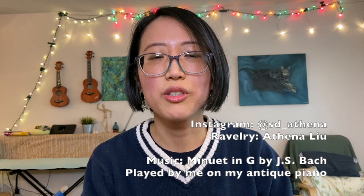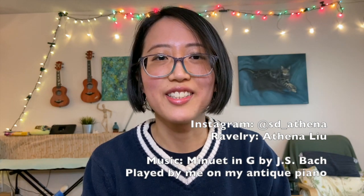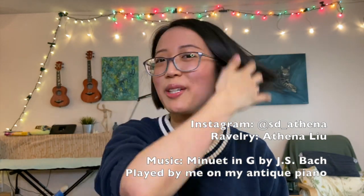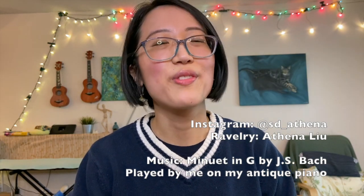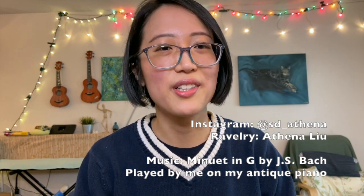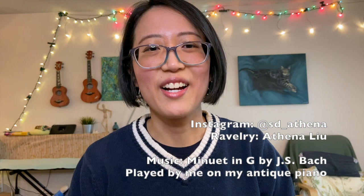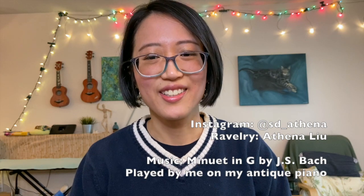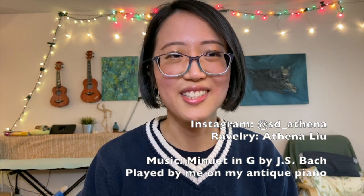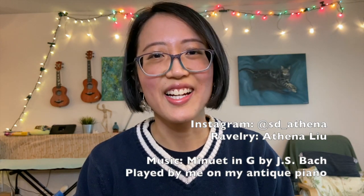And today I'm going to play a Bach minuet at the end on my antique piano. It's over 100 years old, so there might be some problems with the sound quality. It's one of the first Bach pieces I learned to play as a child, and I find Bach's pieces very academic, almost logical, and I find it fits the theme of this episode very well, and I hope you will enjoy it.